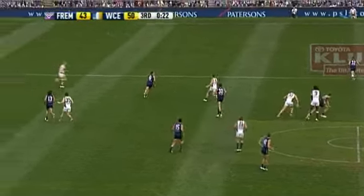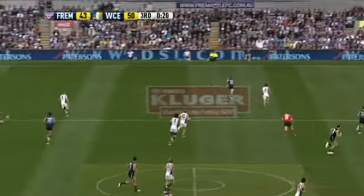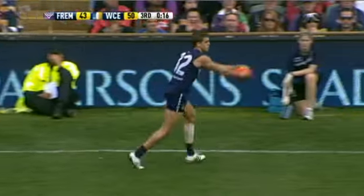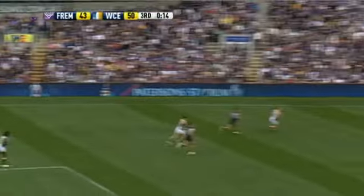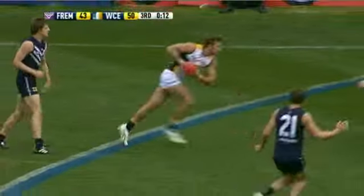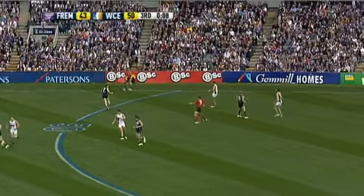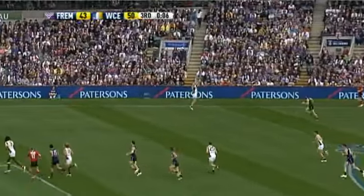Barlow gets the clearance out of the middle for Broughton. They come from every side of him. Kick wide to Hill. Gets hold of this. Now there's 15 seconds. Fremantle are the only ones that can score in the remainder of this quarter. Nice mark taken by Schofield using the body on Fife. Schofield over the top with the short one.